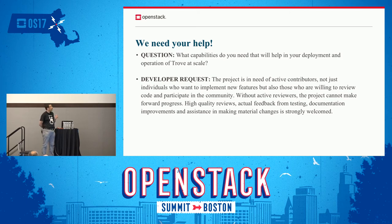So the mechanism is relatively straightforward. You clone the Trove repo. You make your code change. You push the code change up using git review, because OpenStack uses Gerrit, and it gets reviewed, tested by the CI, and merged at that point. What kind of changes are you looking to push up? Okay. How do I get started?